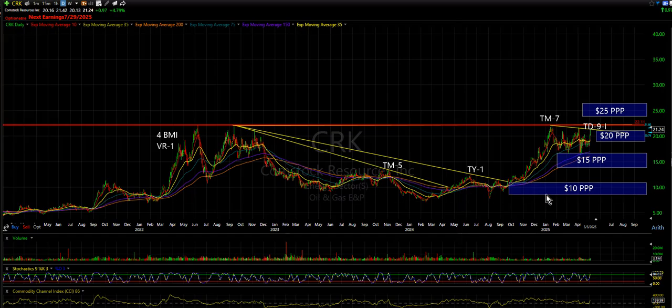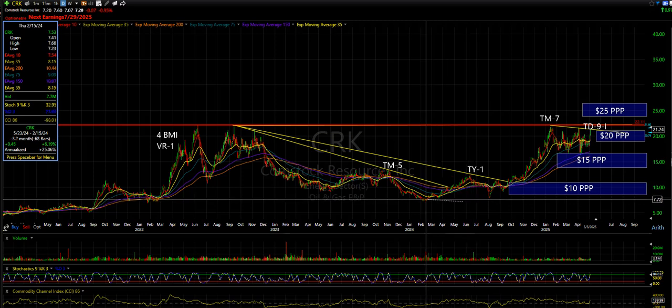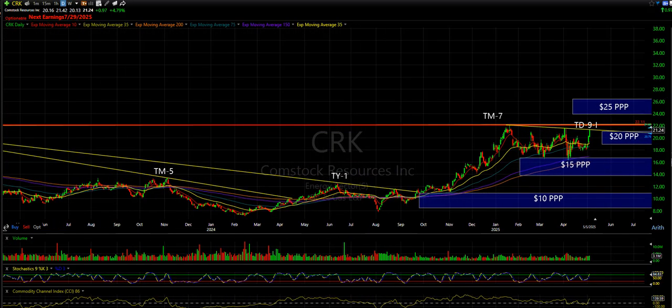You can see right here we had the $10 psychological price point come in. You see right there, about 7.50 on the first one here. That was the low there, 7.50 retest here. And then you start to have major support at $10 PPP. Broke out of that, came back, retested the $15 psychological price point with some error in the consolidation. And so right now we're at a PBC zone. You had a 1.5 month cycle, and now we have a TD9, a 50-day cycle on that pullback. And it's right at the $20 psychological price point.